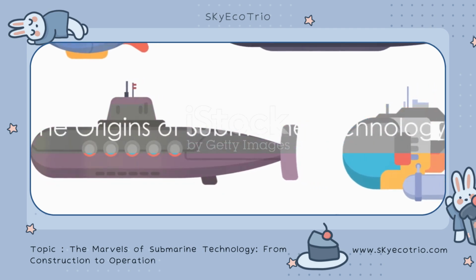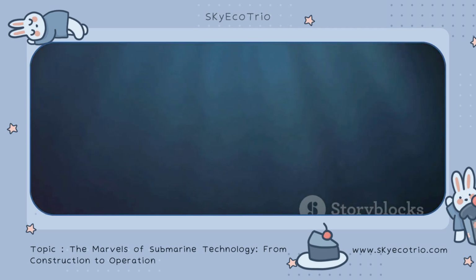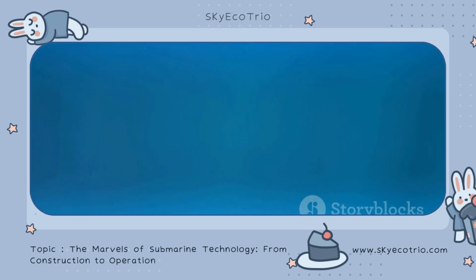Have you ever wondered how submarines, those stealthy underwater vessels, came to be? The story of submarine technology dates back centuries, with early designs bearing little resemblance to the sleek, high-tech vessels we see today. The concept of submersible vessels actually began in the realm of whimsical wooden designs, born of the human desire to explore the mysteries of the deep.